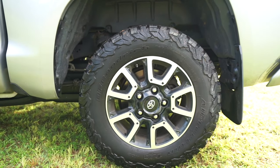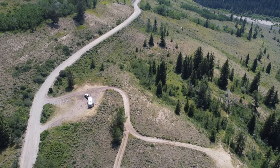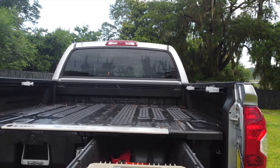The only modifications that we've made: we added a more aggressive off-road tire because we do quite a bit of off-roading. We like those boondocking spots. We also added a Decked drawer system into the bed of our truck, which provides a little bit more storage and is super helpful, because when you live full-time in your trailer like us, we don't have a lot of storage. Yeah, that's been great. We've really enjoyed that.